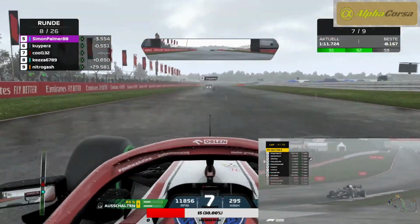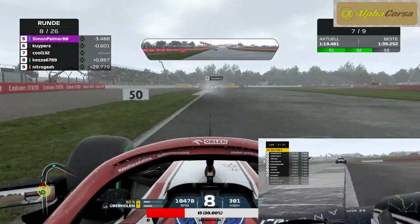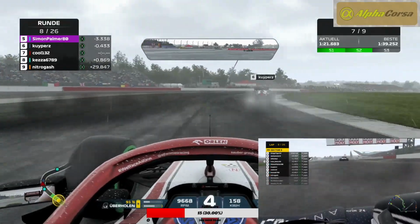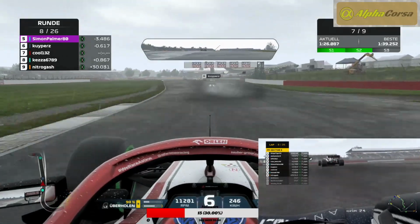Unfortunately, didn't catch what happened to Mr. Steen. Looks to be in the pits. Looks to be a voluntary retirement in the pits for Mr. Steen. That will at least mean that we won't have to have any form of caution period. So thank you to Mr. Steen for that.